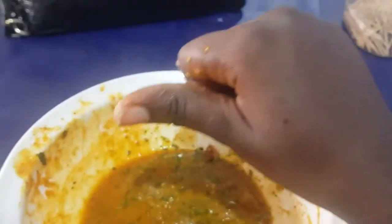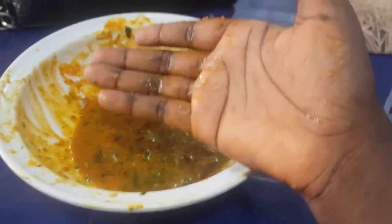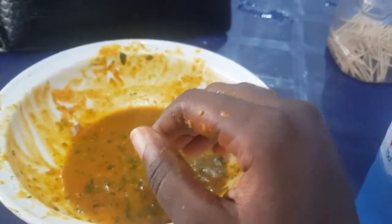I finished eating my food and this is how my plate is looking like. I don't lick soup, I'm sorry.